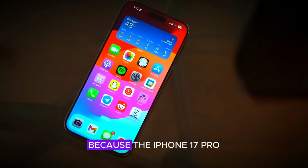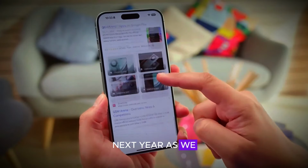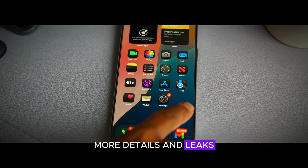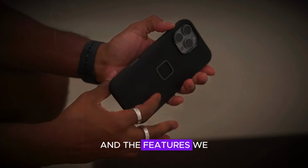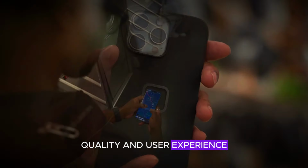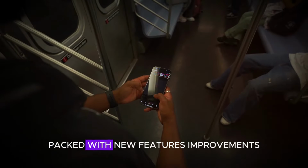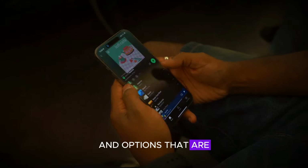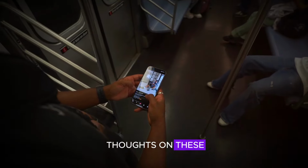Mark your calendars, because the iPhone 17 Pro is expected to launch in September next year. As we get closer to the release, more details and leaks will likely emerge, providing additional insights into Apple's plans and the features we can look forward to. With Apple's focus on delivering premium quality and user experience, this release is shaping up to be one of their most exciting yet, packed with new features, improvements, and options that are sure to delight both loyal fans and new users.